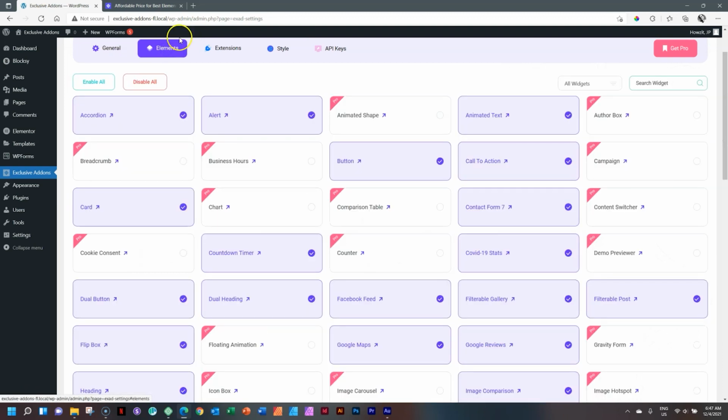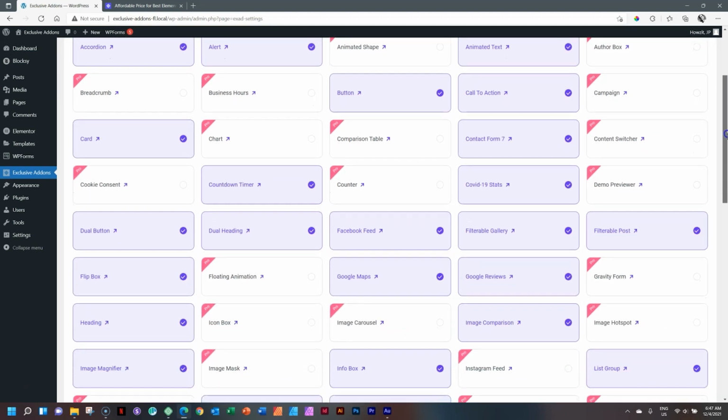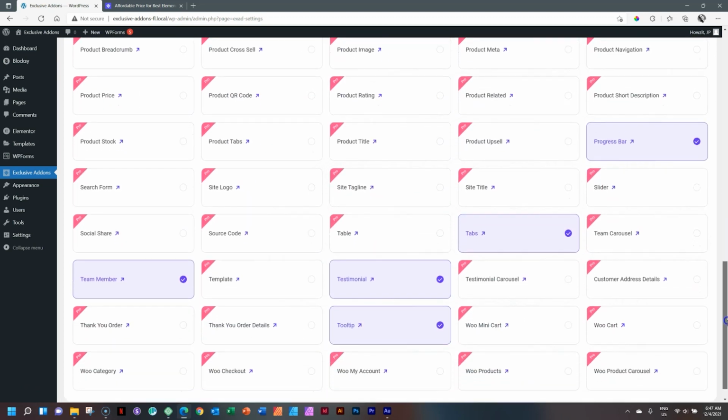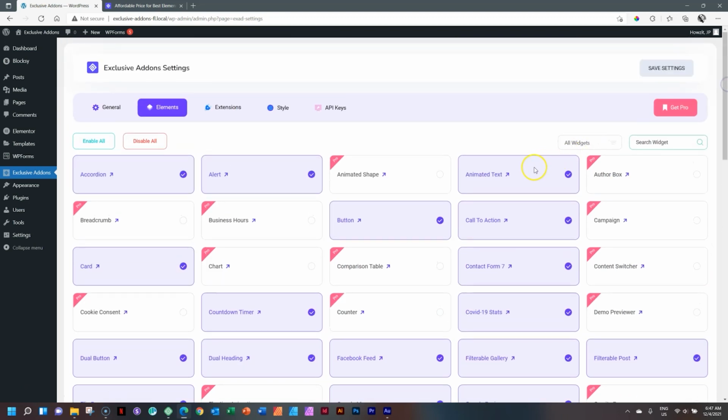Okay. Then what we are interested in is over here we go to Elements, and what you've got here when we log in is that you're going to see all the elements that are currently available in Exclusive Add-ons. And boy, that's quite a number. And the ones in purple are the free ones. There's a little label that indicates these are pro. And they are activated by default.